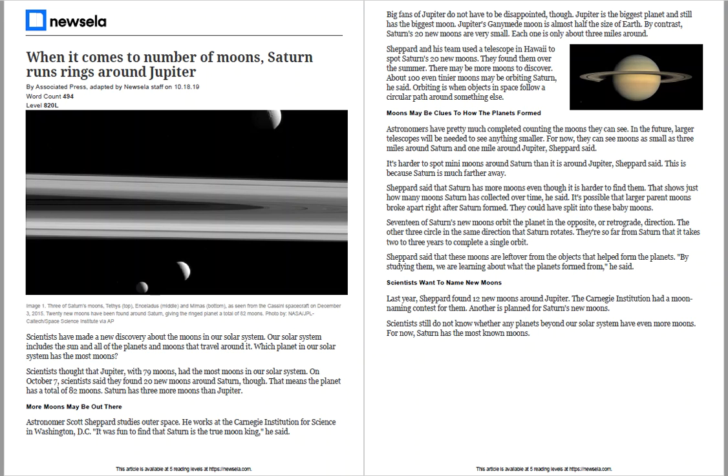It's possible that larger parent moons broke apart right after Saturn formed. They could have split into these baby moons. 17 of Saturn's new moons orbit the planet in the opposite, or retrograde, direction. The other 3 circle in the same direction that Saturn rotates.